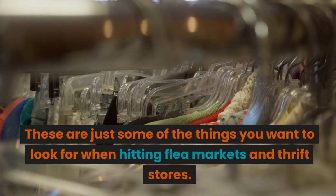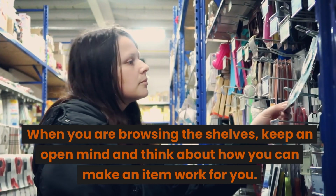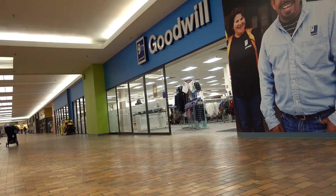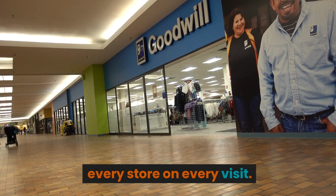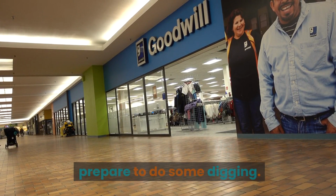These are just some of the things you want to look for when hitting flea markets and thrift stores. When you are browsing the shelves, keep an open mind and think about how you can make an item work for you. You are not going to find all of these things at every store on every visit. You have to be diligent and visit often and prepare to do some digging.